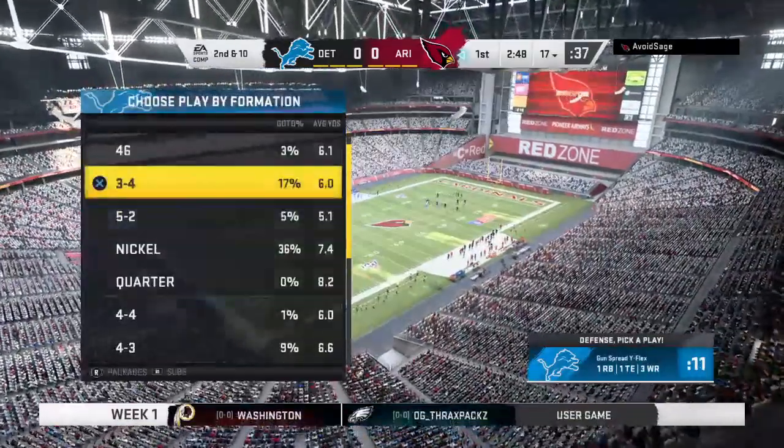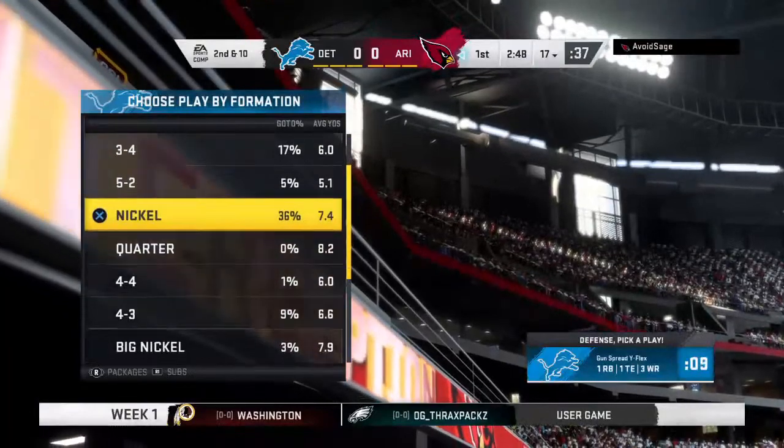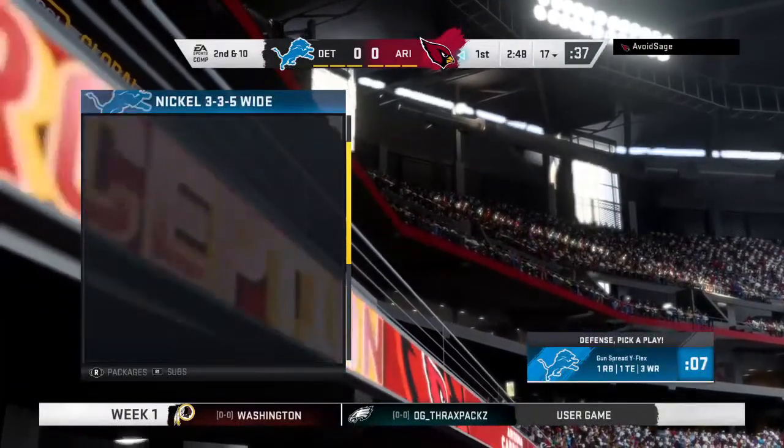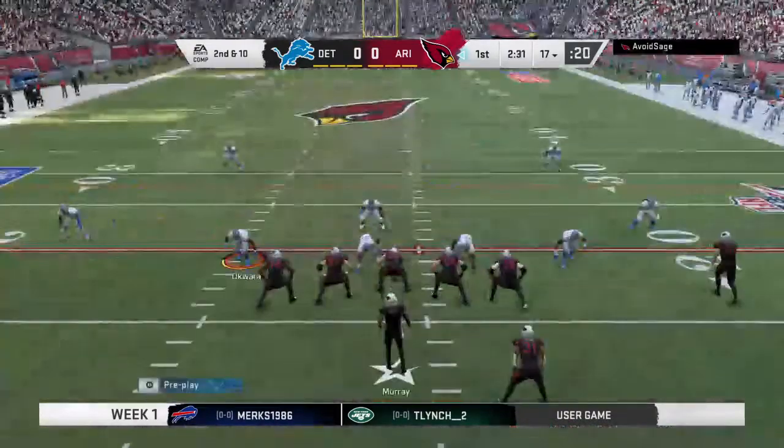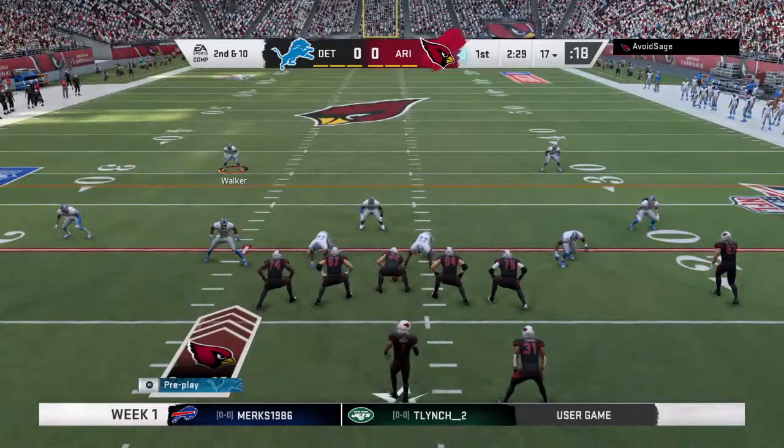Call it no gain on the play, and it'll be second down at the 17-yard line. So after the run for no gain, here's second and 10.